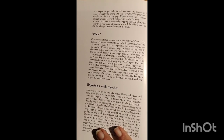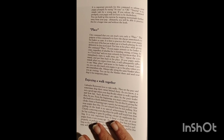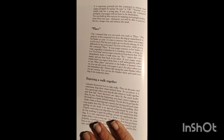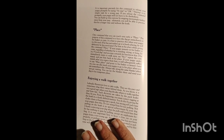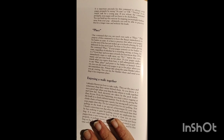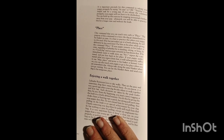Place. One command that you can teach very early is "place." The purpose of this command is to have the dog go immediately to his basket or crate. It is best to practice this when your puppy is a bit tired. If the dog has just woken up or is busy playing, the dog definitely will be less motivated to do so. Put the dog in her place while giving the command "place." If your puppy remains in the basket or the crate, regardless of whether the dog is standing, sitting, or laying, they will be a good dog, and you may certainly let that dog know that they're being a good dog.